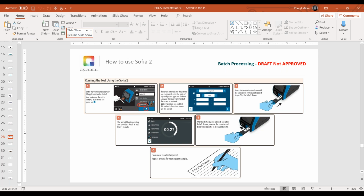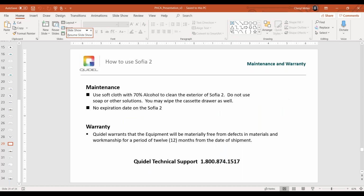So that is very detailed. It really walks you through the process, and it makes it very simple. It simplifies the whole process. So now that we've reviewed that, let's move on and talk about recommended maintenance and warranty that accompanies the Sofia 2. Maintaining the Sofia 2 is super simple.